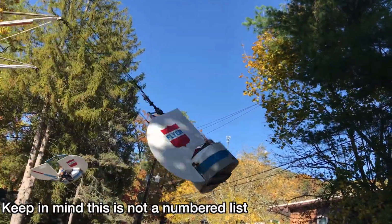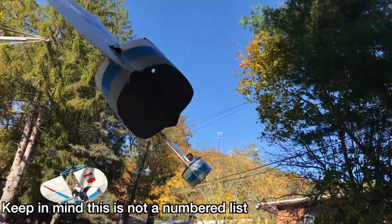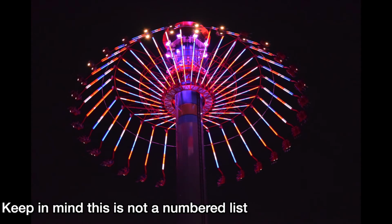Now keep in mind these are only rides that we've ridden, so you may be seeing rides based out of the East Coast. However, there are plenty of models of them throughout the nation.